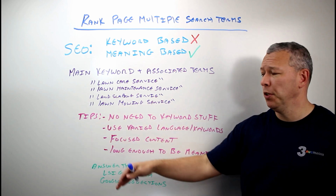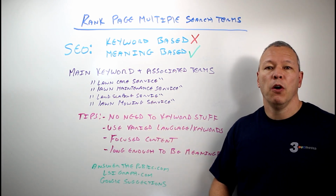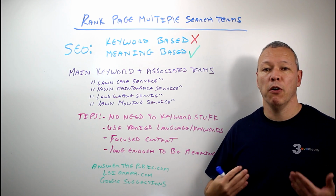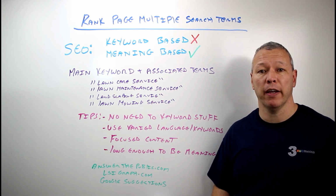So a couple tips when you're doing this. You don't need to keyword stuff. Okay, so the fact that you added lawn care service 3 times on the page or 25 times on the page has zero meaning, zero relevance if that page is going to rank.